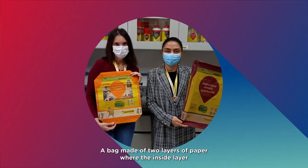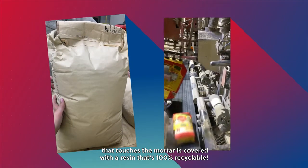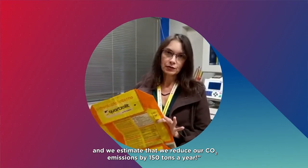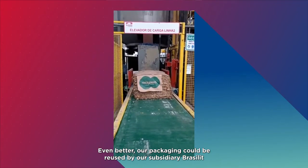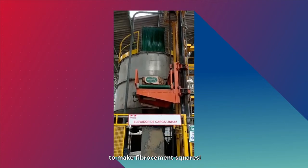A bag with two layers of paper where the inside layer that touches the mortar is covered with a resin that's 100% recyclable. And it worked. Our packaging is 100% recyclable. And we estimate that we reduce our CO2 emissions by 150 tons a year. Even better, our packaging could be reused by our subsidiary Brazilit to make fibro cement squares.